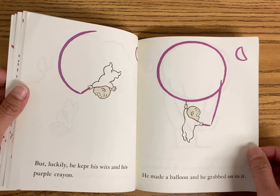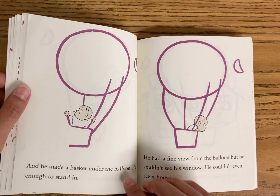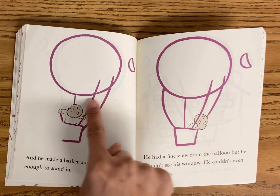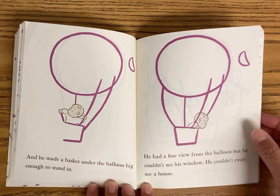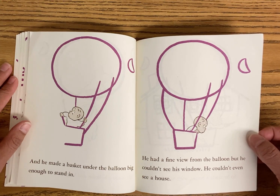He made a balloon and grabbed onto it. Oh, and he made a basket under the balloon, big enough to stand in. Oh, what shape is the balloon? Circle? And the basket he's drawing himself in? A square. He had a fine view from the balloon, but he couldn't see his window.